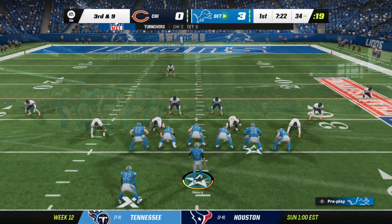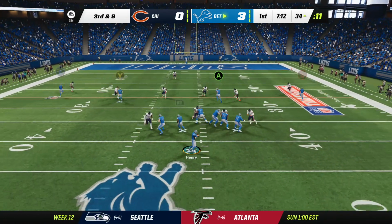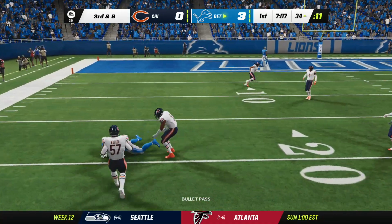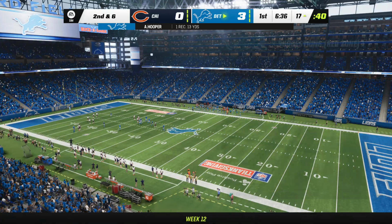This defense already looking at a deficit on the scoreboard, but now what can they design here to disrupt this third down play? Looking to throw. And here is a leaping catch. He pulled it in. And he is going to have a Lions first down.